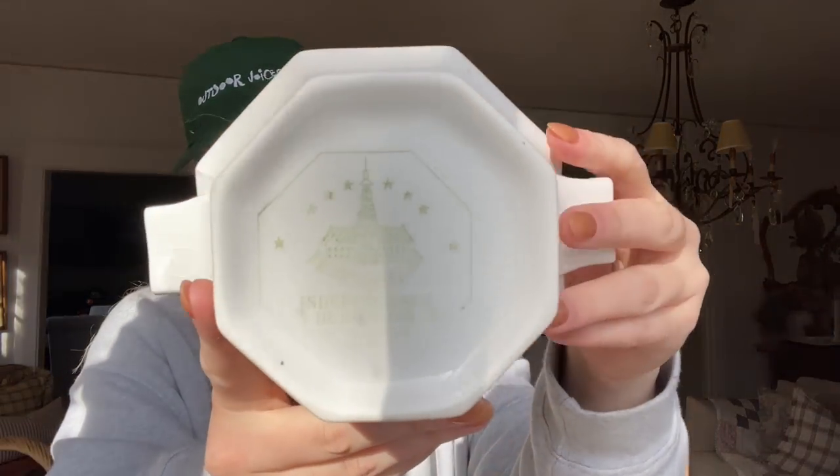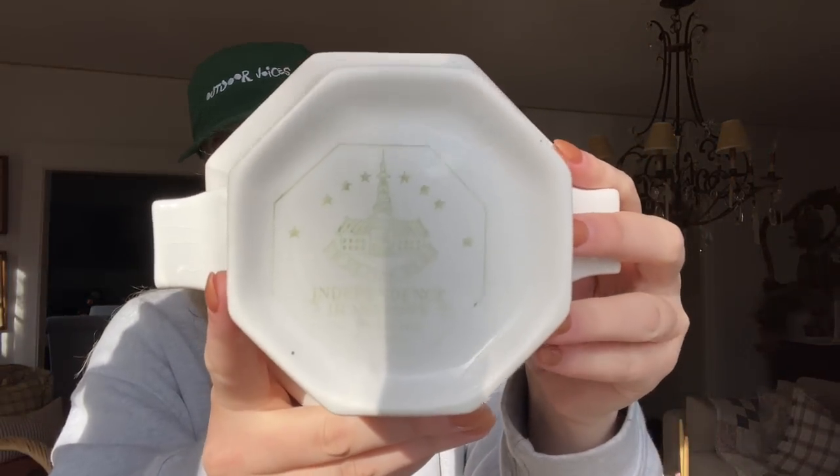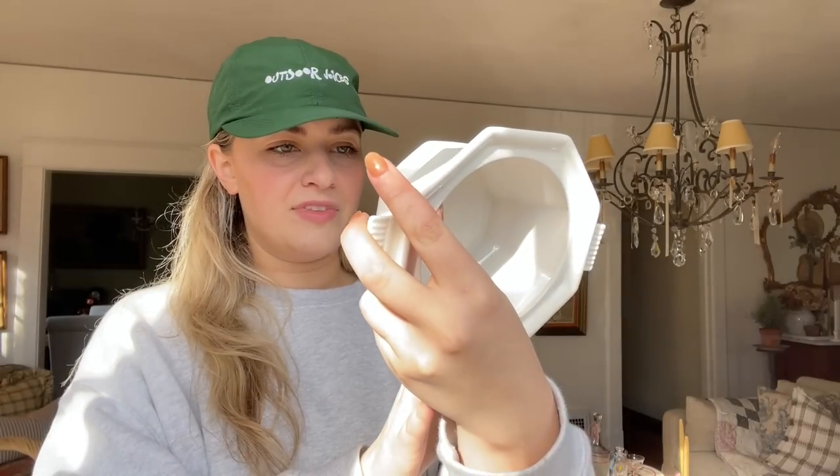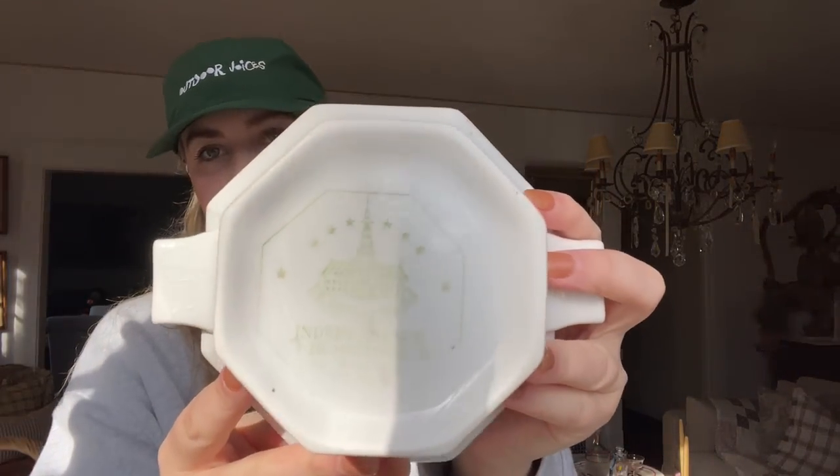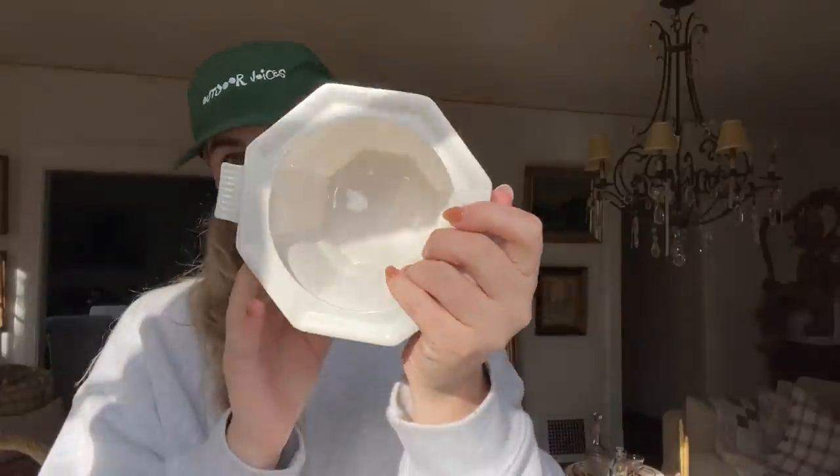Okay, I thrifted this guy, which is just a small little tureen. And I swear to you, it had a lid with it. I have no idea what happened to the lid, but it is this ironstone tureen and it does have a stamp on the bottom, which is really cool. It says Independence, ironstone, something, Japan. And I just think it's really cute.